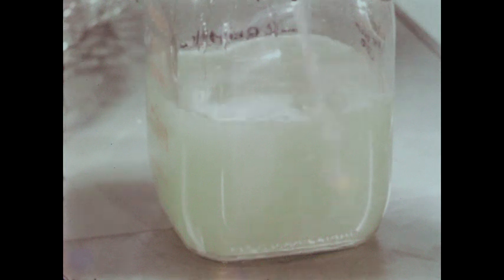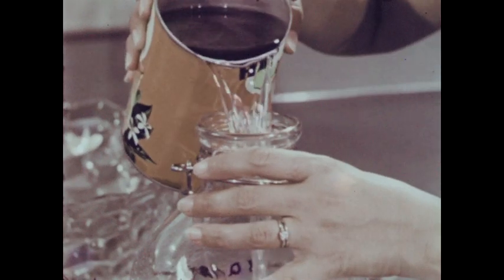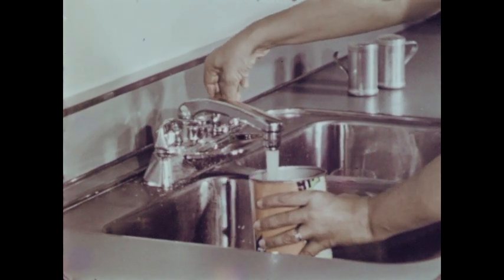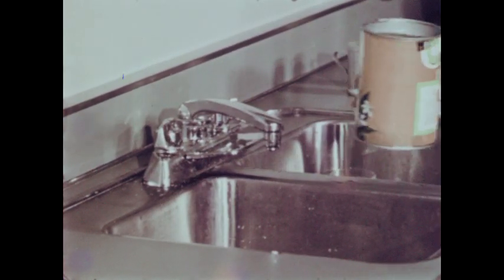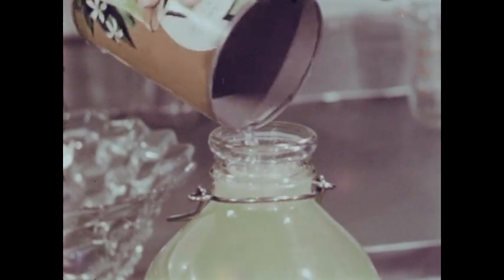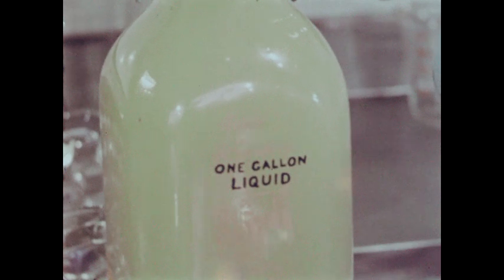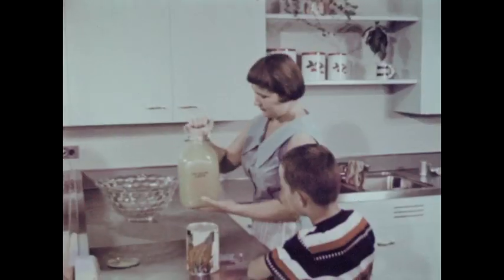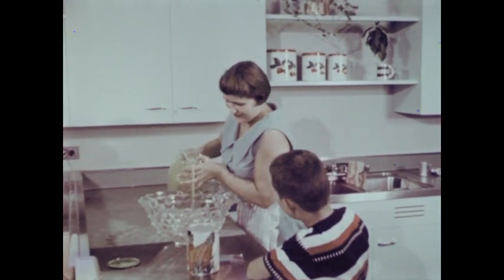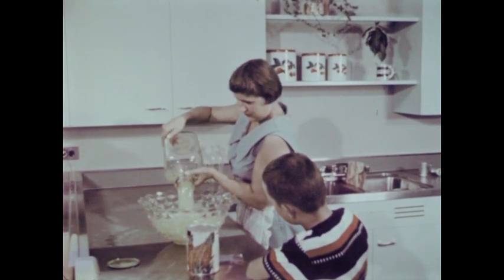That makes 2 quarts. And another quart. That's 3. And another quart. That's 4. Look, it comes right to the top. It says on the big bottle, 1 gallon liquid. How many times did she empty the quart can into the gallon bottle? That's right, 4. 4 quarts make 1 gallon.